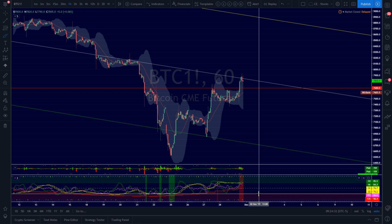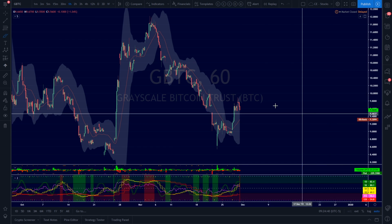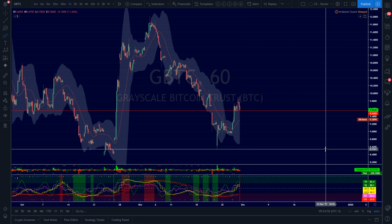All right, so now let's go ahead and take a look at GBTC, our Grayscale Bitcoin Trust. This is our over-the-counter. Now, there was a big sell-off on GBTC, which kind of took us back down here to our support level. And so this level right here, this is pretty important, right?